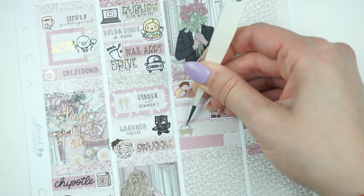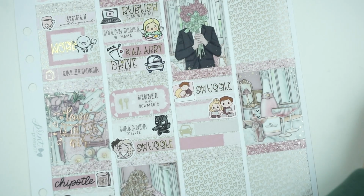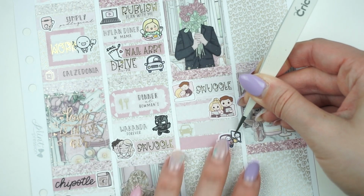Right, so we were getting ready. We got ready. Everybody looked real cute. And then I marked that we went to the wedding, and it was a lot of fun.